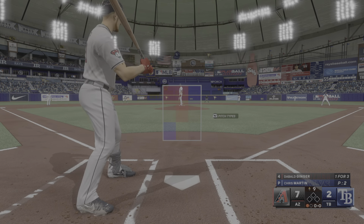Chopper to third. He's going to get me easily. Yep, throw across the diamond gets me by more than a step. And that is the second out here in the top of the ninth. We come back bottom of the ninth. 2 outs, nobody on. 7-2 ball game.